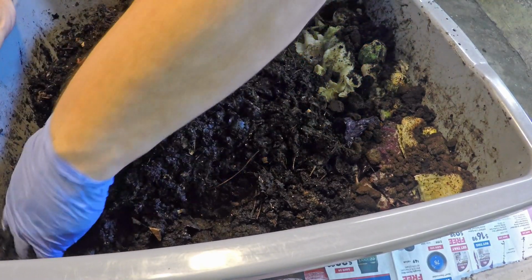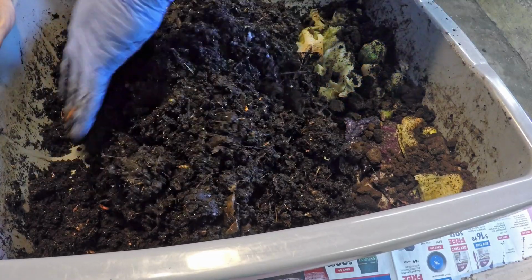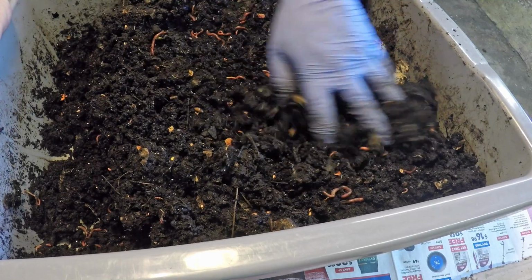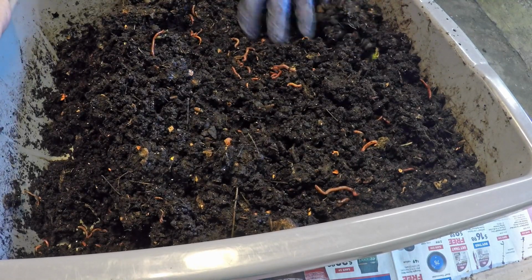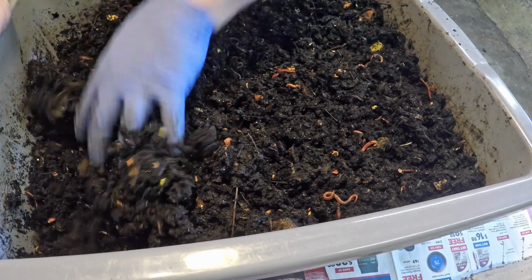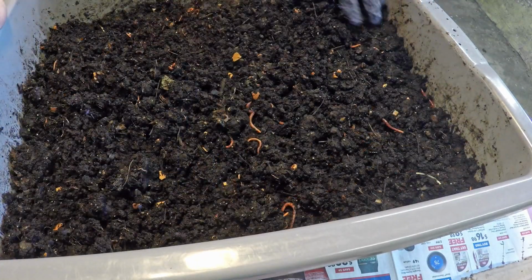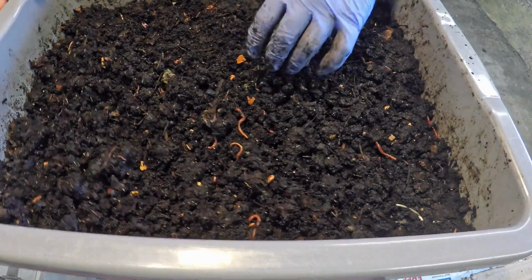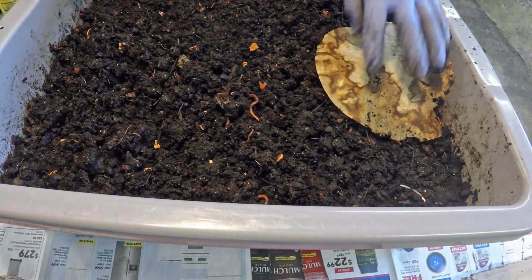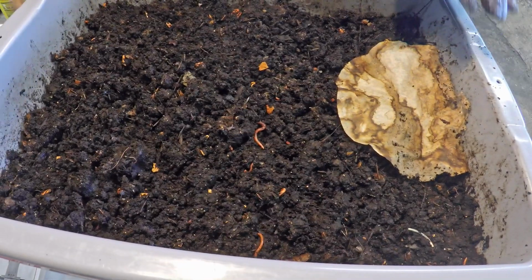Alright, so I'm just going to start moving the compost back over towards the feeding zone so we can cover up with it. I think we're in pretty good shape. So we'll just cover up over here a little bit, and level off the rest. Alright. Let's get this thing covered up. I'll just go grab that piece of newspaper from outside.